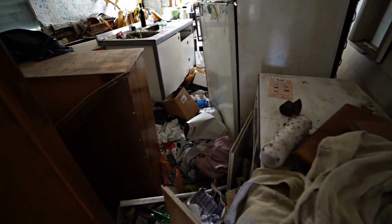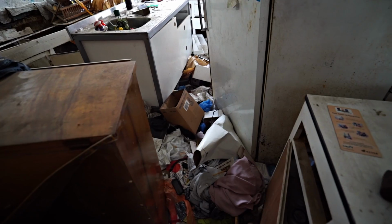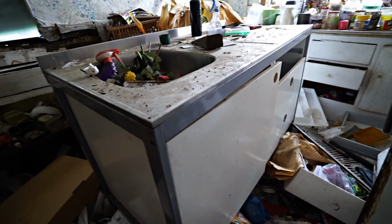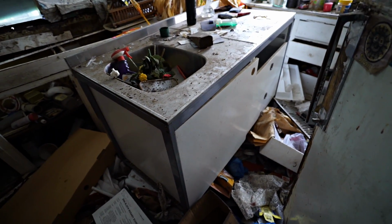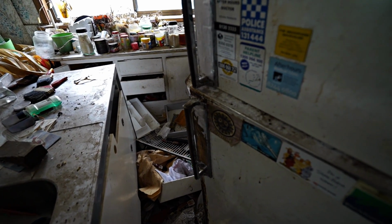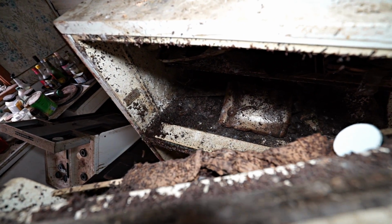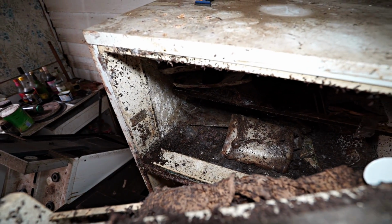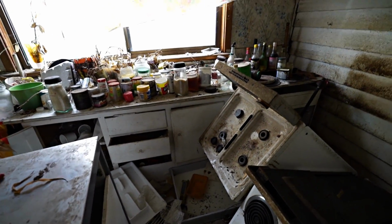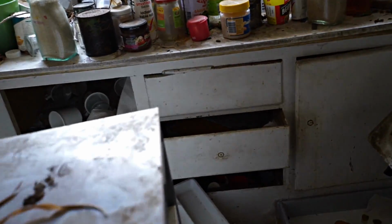Yeah, it's a train passing. I'll step over here, see what's... That is disgusting. Can't really get over there, so I'm just going to try and pan in.